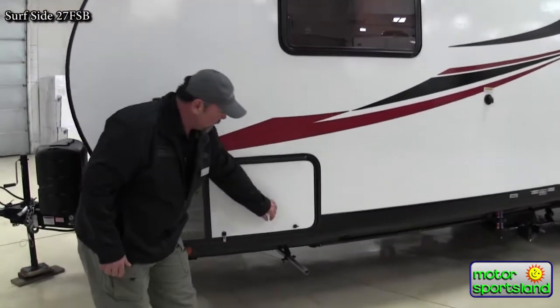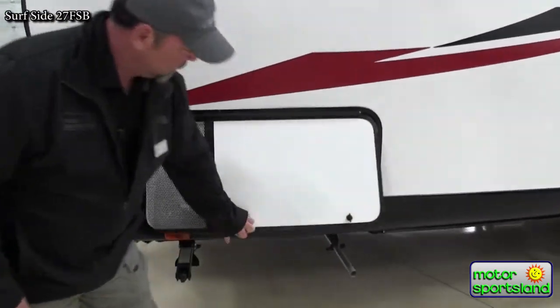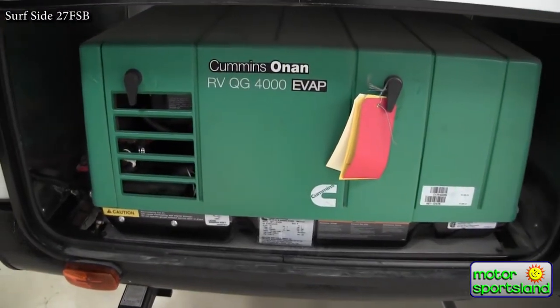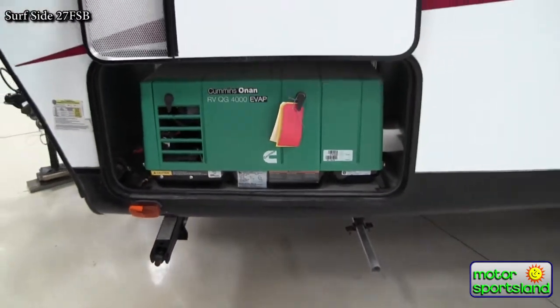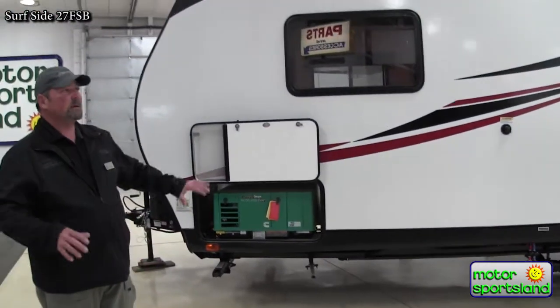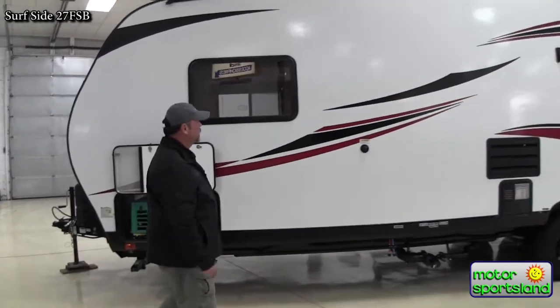In here we have a 4,000 watt Onan generator. That'll run everything inside your coach. Now this will run your microwave, your TV, your air conditioning unit, and your exhaust system just below that blows it away from your front camp location.